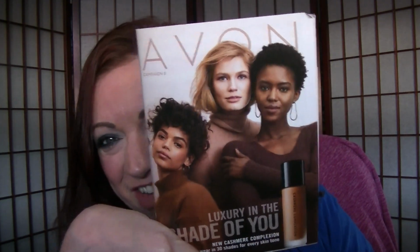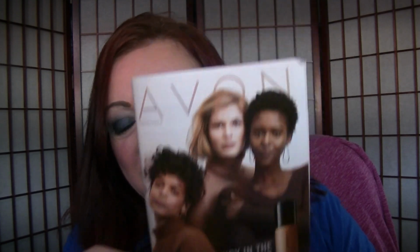It is introducing our new Cashmere complexion. I almost said shampoo and conditioner. That's not it. Foundation and concealer is what I'm talking about. And I do not have that yet. I'm planning on it. I actually have it in my cart right now. I just haven't placed my order yet. So I will be getting it in so I can demo and review and wear it for you guys. I just didn't get it yet.